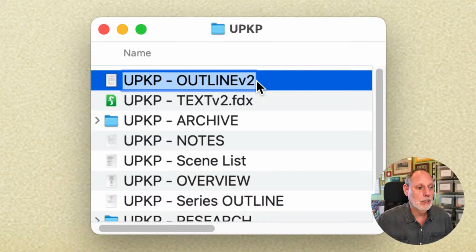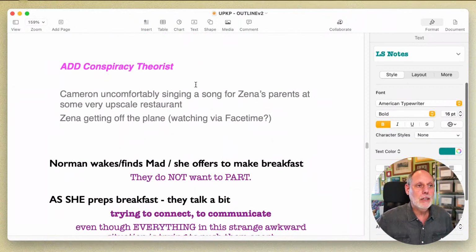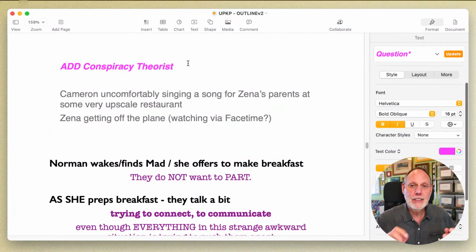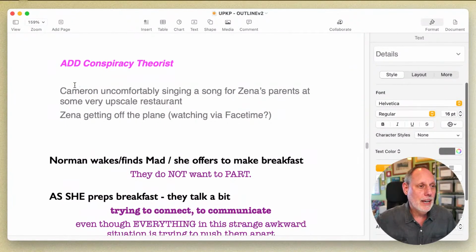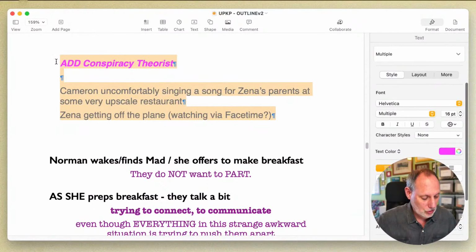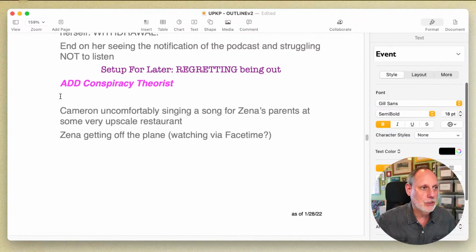Let me see here. This is the outline in my documents. And we have gotten... I'm not going to bother with the conspiracy theorists yet because that is just a one-note character. They're just, in the pilot, they're just a crazy person. They're just everybody's idea of an online nut. So what we can do, we've gotten to the end of the sequence that we started yesterday, making the notes on.